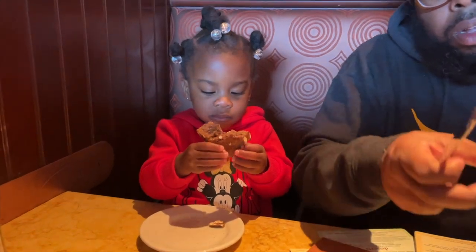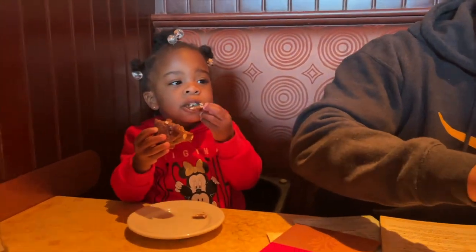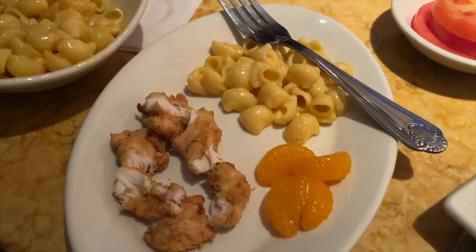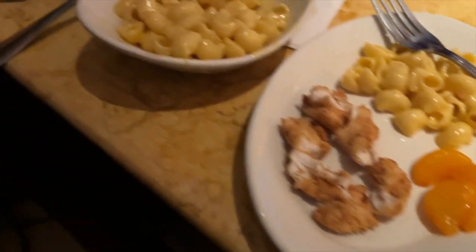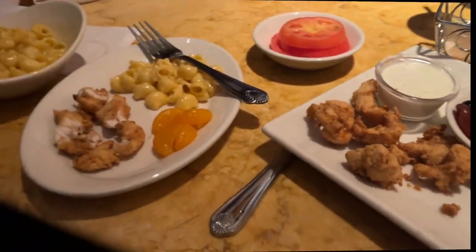So we took a little shopping break and we are now at Cheesecake Factory getting some lunch. My baby loves bread. Is it yummy, Aniya? Henry, both my babies. All right, so our food's here. Aniya got chicken tenders, macaroni and cheese, and fruit. I just put it on this plate because the other plates are really hot. I got a chicken sandwich and a salad, and Henry got the orange chicken, which looks so freaking good. But yeah, we're about to eat.